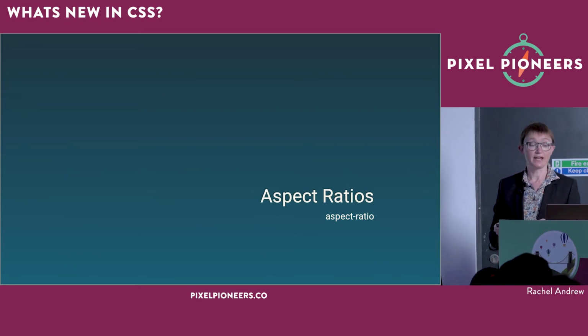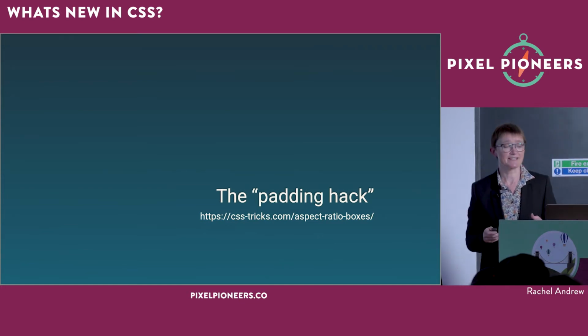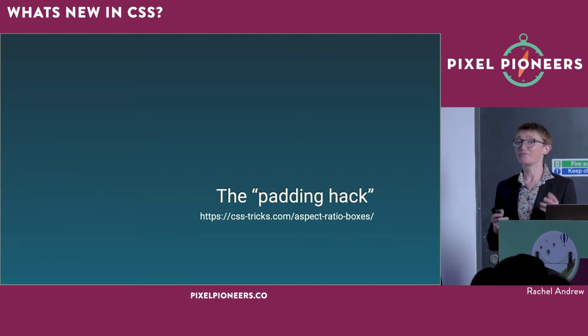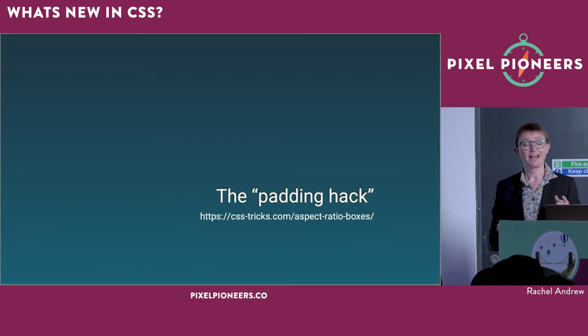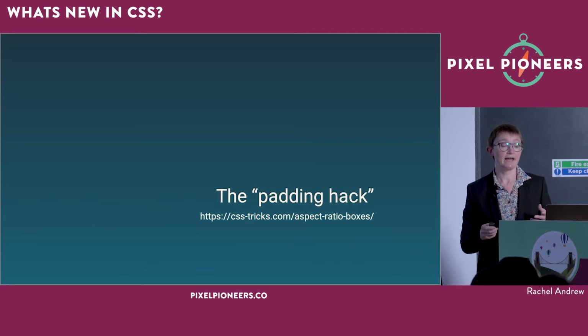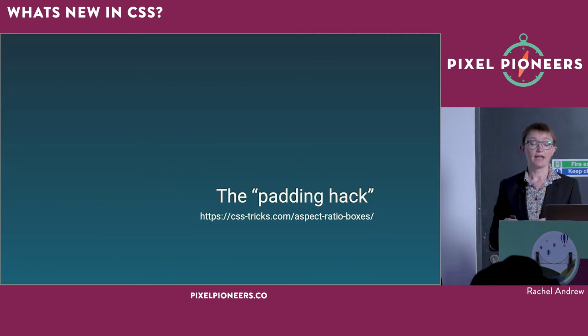What we did about the height for a very long time is what we call the padding hack, where we use another quirk of CSS to fake an aspect ratio. Works most of the time, sometimes does slightly odd things. And it's because the value of padding used in the block dimension is copied from the inline dimension, so you can use that to work out an aspect ratio.